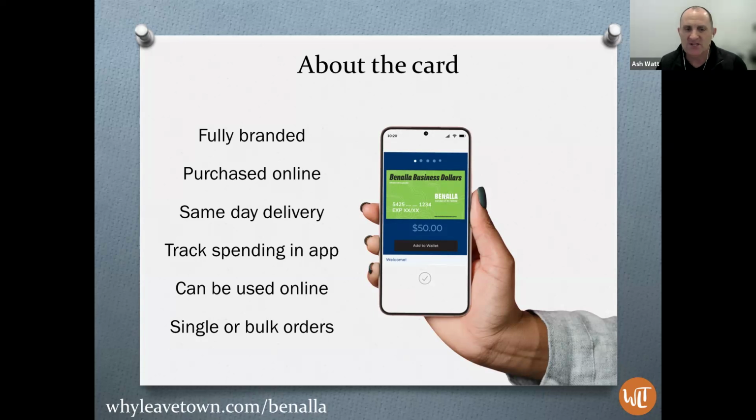All the spending is actually tracked within the YLeaveTown app as well. So it's quite easy to keep track of your spend on the card. A bit different to an actual physical card, where we get a lot of calls even with our physical cards now where people will forget the balance of it, forget where they've actually spent it. Now they can obviously go online and check that balance as well, but often they don't. But with the digital card, it's right there in the palm of your hand, right next to it.